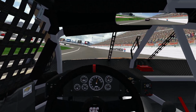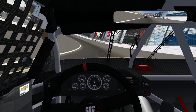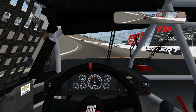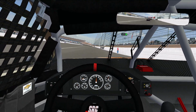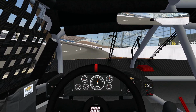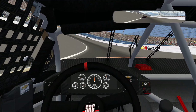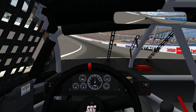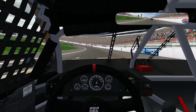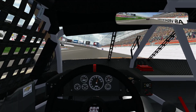This race will go by very quickly if there are no yellows. It's a 40-mile race, and Las Vegas is very fast. When they added the banking, they did a lot to make sure that the racing was going to be good here. Jimmy Johnson isn't giving us the time of day, keeping us honest and staying right in our tire tracks. Martin Truex Jr. peeks out to the outside, but we've sort of gapped Jimmy just a little bit here, so feeling pretty good to start the next lap.